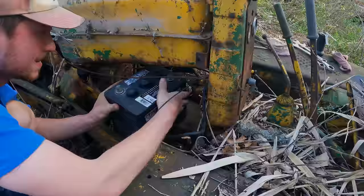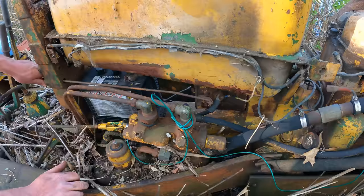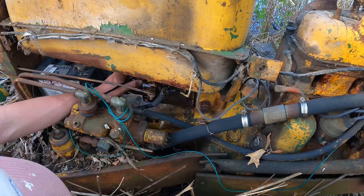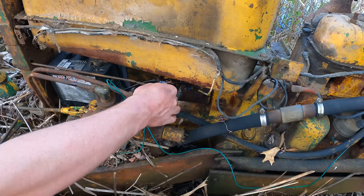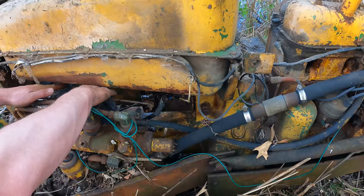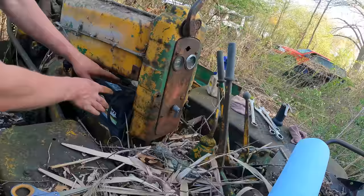Huh. I didn't see that one coming. Isn't that the way you tell? Oh, yeah, that fits better. You gotta hit it hard. I think it was some WD-40. What's that? I mean, our battery connection's probably not the best. No, I think it's okay. Good enough. Is there a safety switch on this?